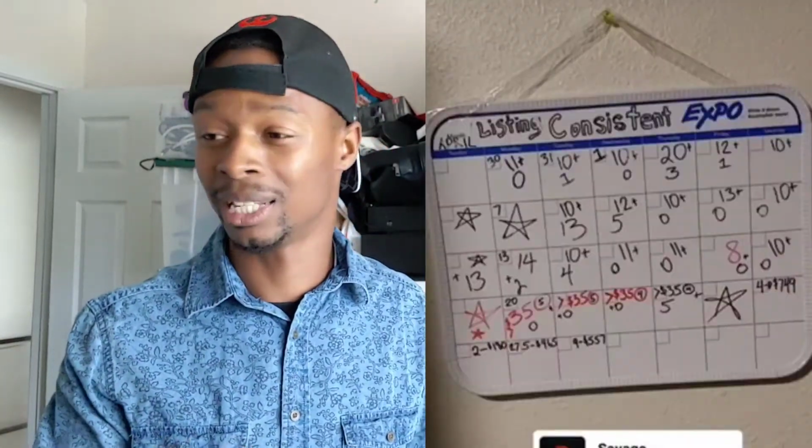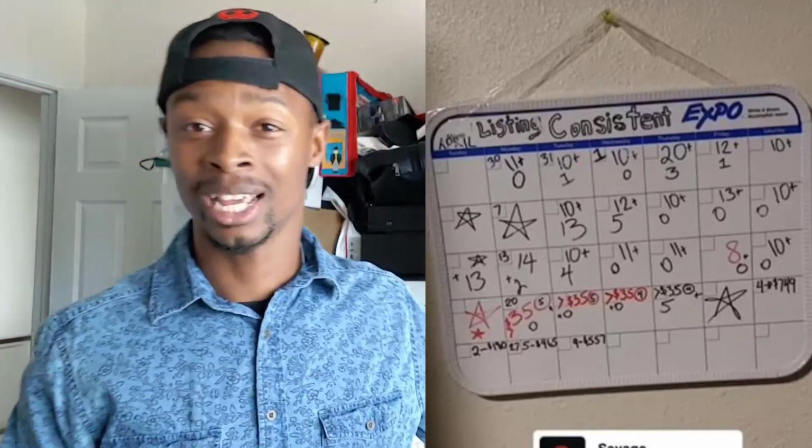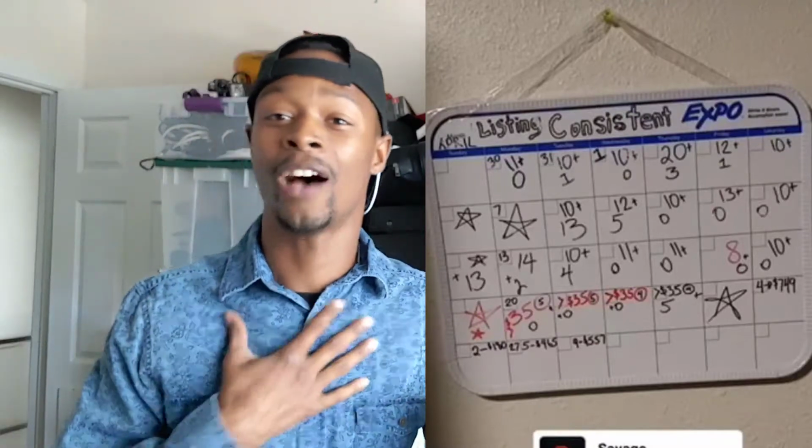But I recently started tracking my listing, you guys. I use a little whiteboard like this, and it's basically a calendar, and it allows me to keep track of day by day how many items I listed. So a few months ago I started doing this, I believe in March, and I set the goal to list 10 items a day. And when I started keeping track of it and sharing it with my associates and other resellers on my YouTube channel and on my Instagram page, I found that it really helped keep me accountable to listing. And in addition to that, the consistency of listings really has boosted my sales over the past few months. This has really helped me out.